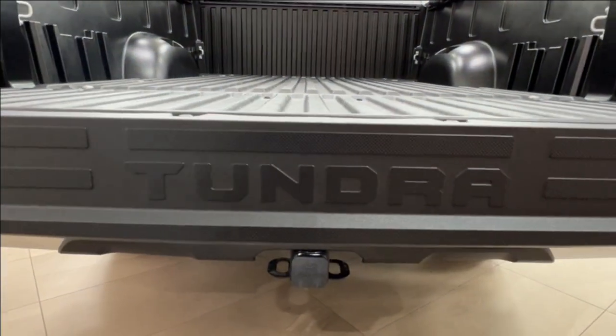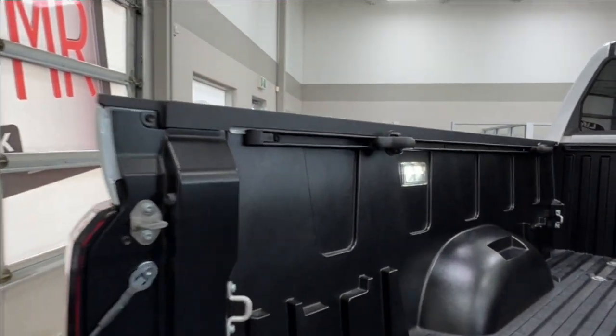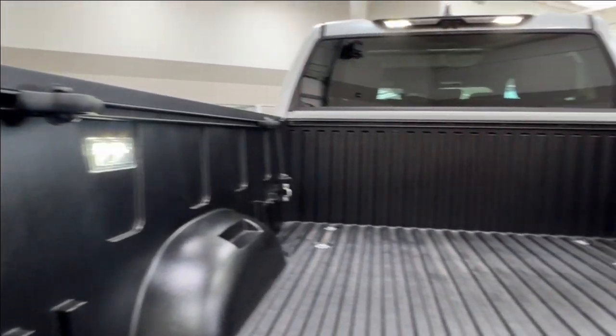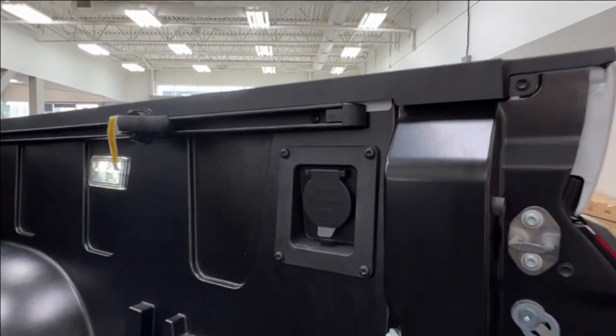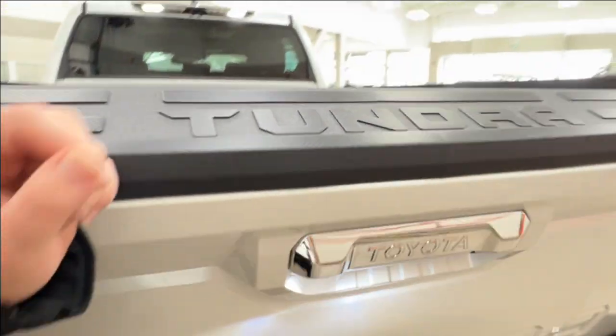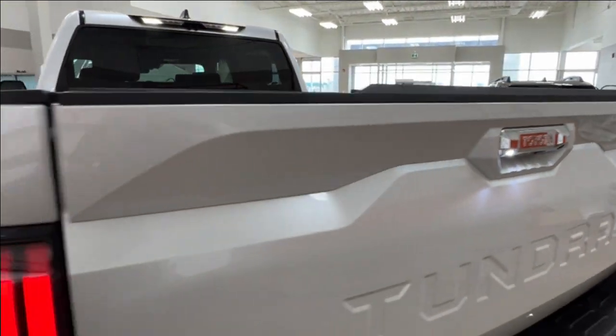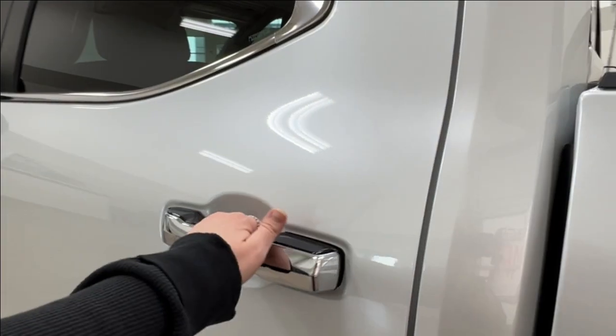Tundra logo in the back again here. Take a look along the inside of the bed. It comes with interior lighting, bed rails, and tie-down hooks in all four corners. On the right-hand side, you have an additional power outlet as well. To close it up, just reach down and bring up your liftgate, pop it back into position. Next, let's take a look at the inside.